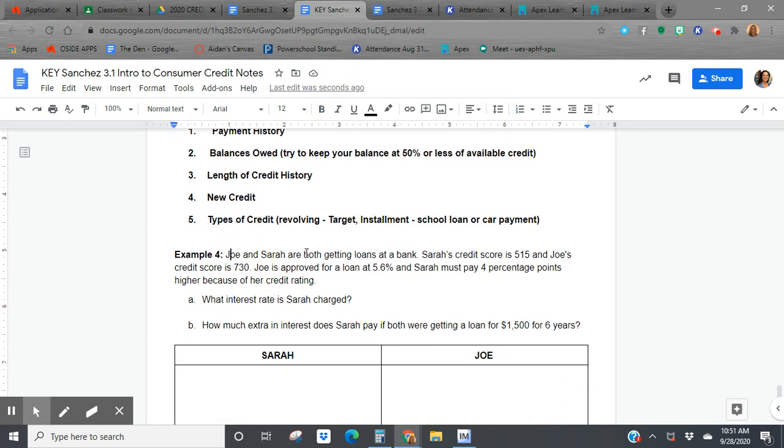Okay, so Joe and Sarah are both getting loans at a bank. Sarah's credit score is 515 and Joe's is 730. Joe is approved for a loan at 5.6, and Sarah must pay 4 percentage points higher because of her credit rate. What interest rate is Sarah charged? And how much in interest does Sarah pay if both were getting a loan for $1,500 for 6 years?